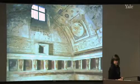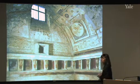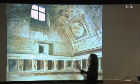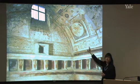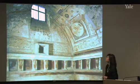I can show you views of the tepidarium of the forum baths, extremely well preserved, as you can see here. You can also see they've used a great barrel vault for this room. It isn't as large as it looks here, but it's a sizable room.